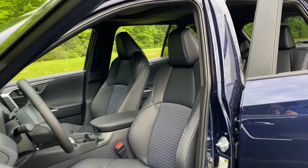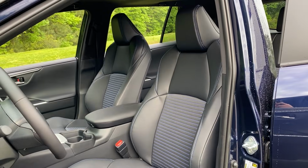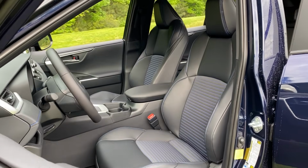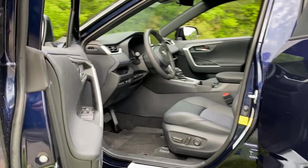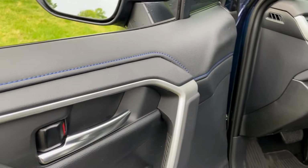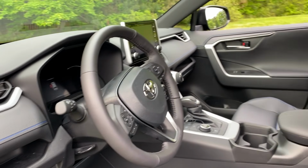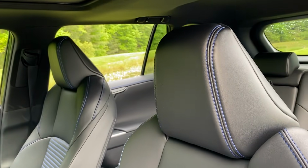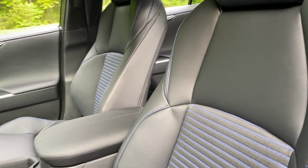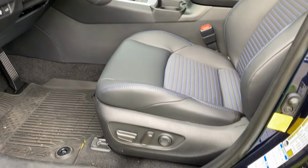It's time for your first look at the XSE interior, and this is one thing that certainly makes it unique and separates it from the other RAV4 Hybrid trim levels. We've got Softex and fabric seats together, and look at that, they've got blue accents, blue stitching. You'll see that theme throughout the cabin. You'll see it here. I see a leather steering wheel. Leather wrapped. All right, so see there? Got that unique stitching. And then if you want to get a feel for what the seats feel like, we might have to go with one of our other senses.